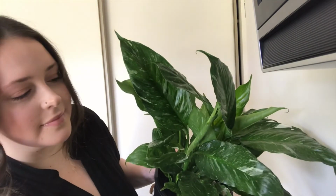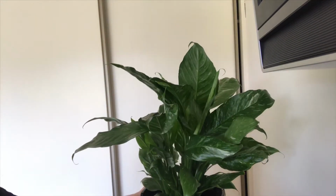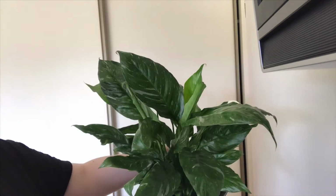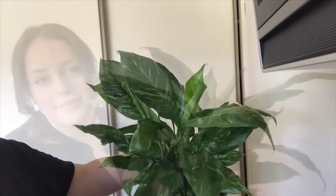Next up, peace lily. I never used to be able to keep this plant alive. I was a bit of a plant killer, but they do really well in low to medium light, and you just have to keep it a little bit moist and the plant will grow fabulously.